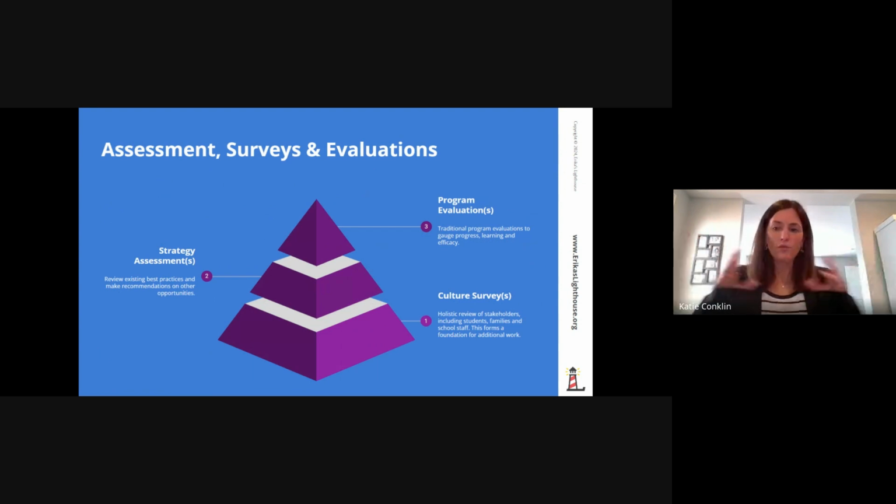So this is the foundation of everything, right? When you look at that school culture survey, it's the foundation. It's really being able to get informed decisions from all the stakeholders in your school community. So again, those students, families, and staff. And then that second tier is the strategy assessment. You have an opportunity to take an assessment, review all of those best practices around tier 1 mental health implementation, and provide feedback based on that assessment. So maybe you're really strong in classroom education, but when you do this assessment, it comes out that some of your student voice piece could use some enhancement.